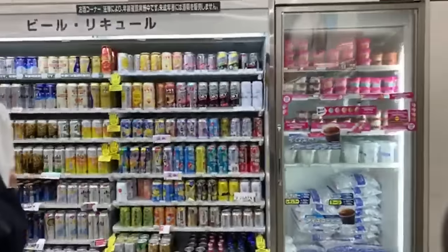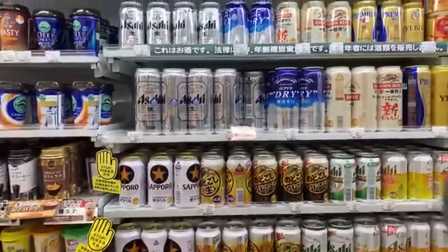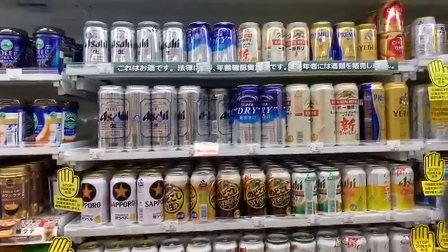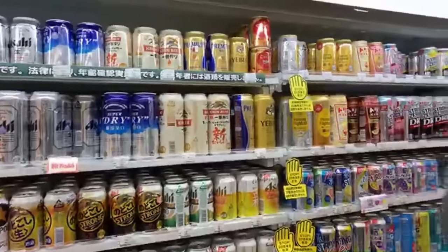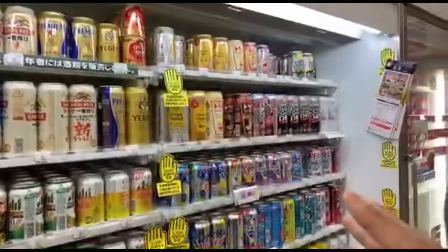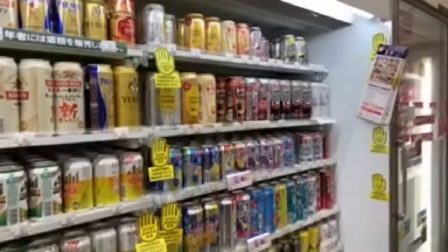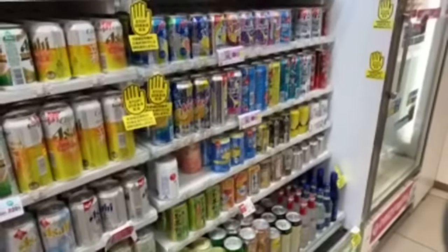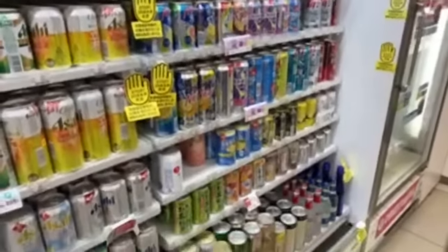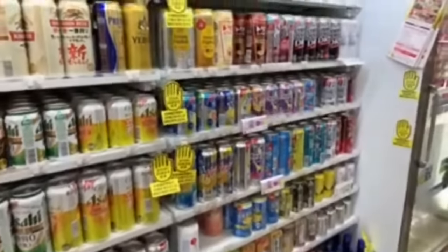All right, let's see what we got here. What do I recommend? That's hard. Everything's different. Well, if you don't like beer, the Chuhai is sweeter, but it's got a lot of alcohol. Yeah. If you haven't had a drink in 5 years, maybe not the best time. No. This one is green tea with alcohol. I don't know. Is there anything you like? Do you drink beer?